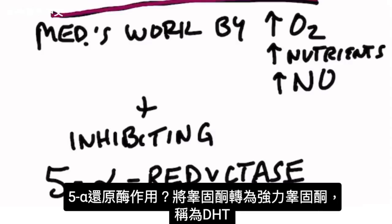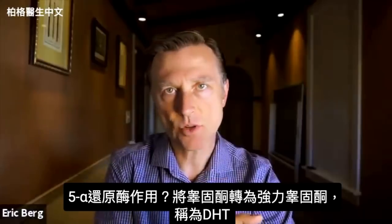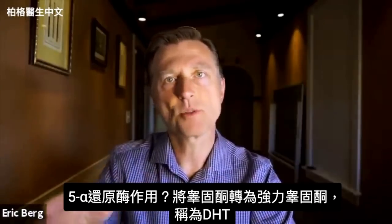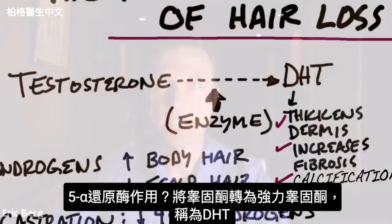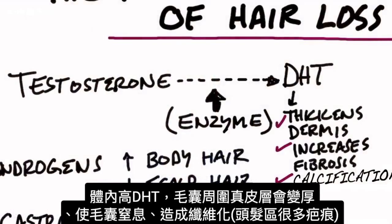Now, what does this enzyme do? Well, it allows testosterone to be converted to a much more powerful form of testosterone called DHT. If you have too much DHT in your body, what happens is you get a thickened dermis around the hair follicles. So it's going to suffocate the hair follicle.